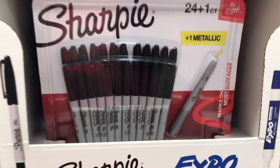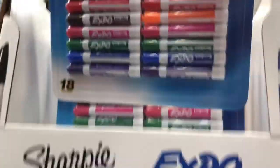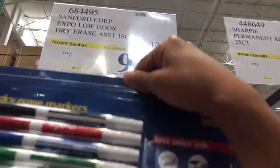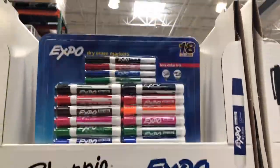Here they have Sharpies, and there's an extra metallic. And we also have some extra dry erase markers. See, guys? And look over here.